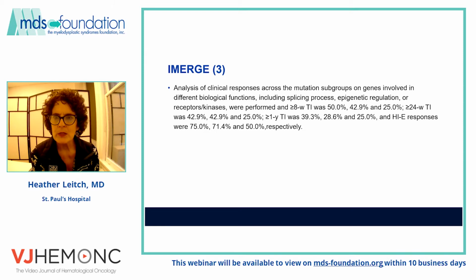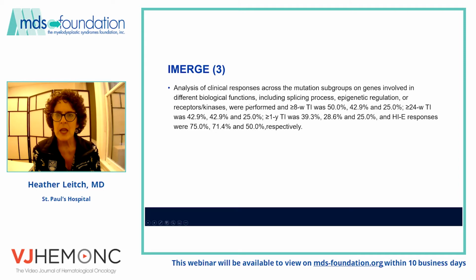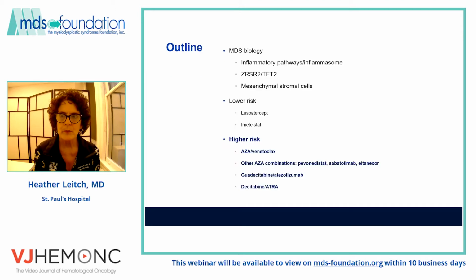They also looked at the function of the mutations, and they had different functions, including splicing function, epigenetic regulation, or receptor kinases, and did find efficacy in all these groups. So they concluded that imetelstat demonstrated clinical efficacy across different molecularly defined subgroups, and there is a phase 3 trial that's ongoing, and this just shows the results in pictorial form.